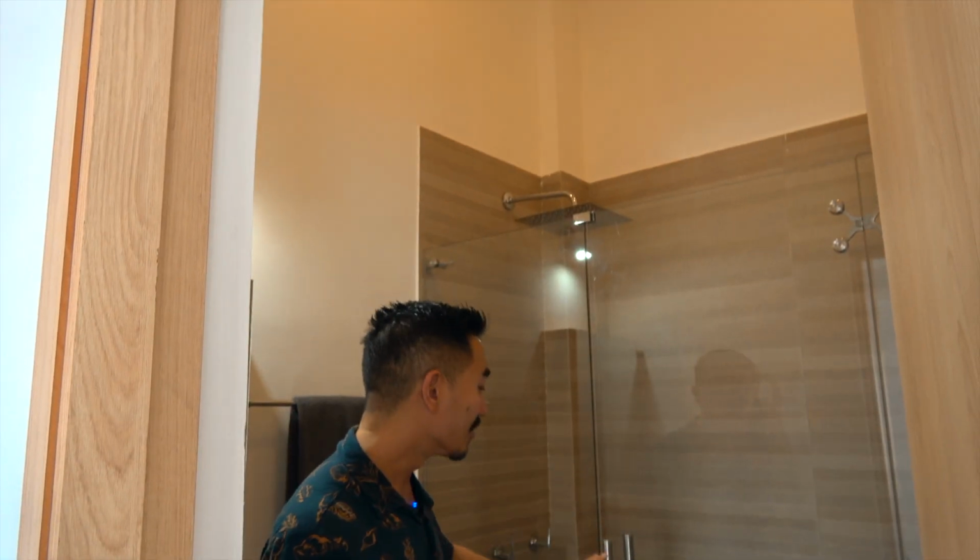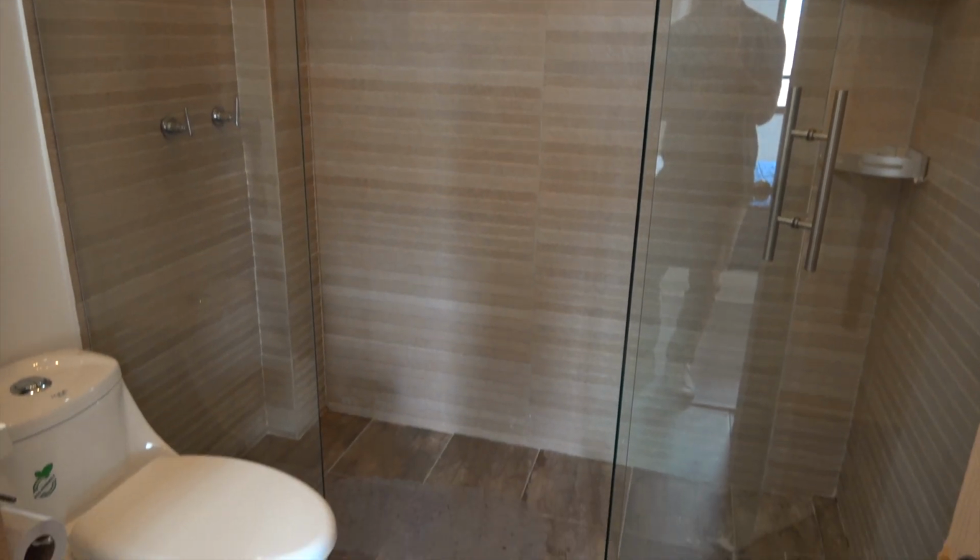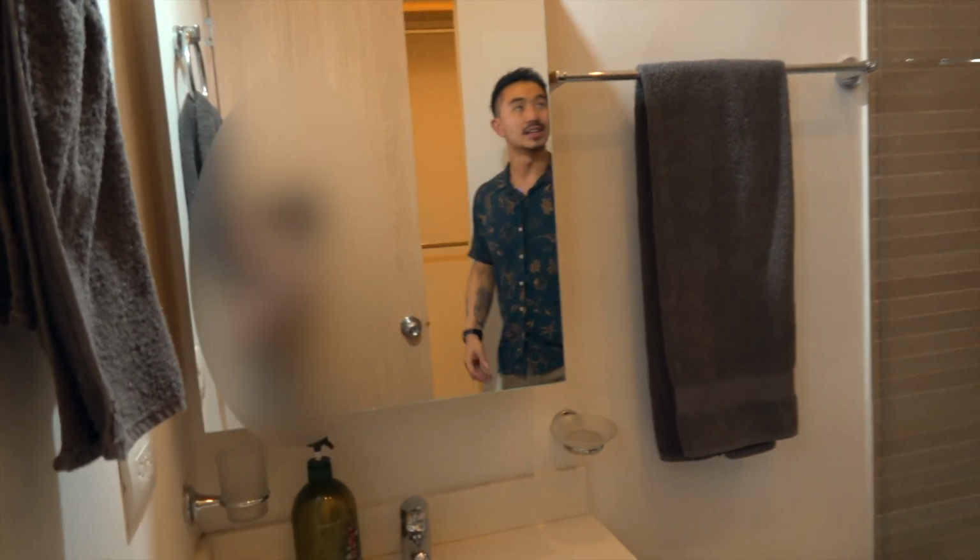Let's check out this bathroom. The bathroom is a lot bigger than you think because you have these high ceilings. And I love the shower, it's very spacious. I love what they did with the wall and the colors and the tile, and everything is really, really beautiful. The sink is nice, the toilet is nice. Like I said, it's not too much.